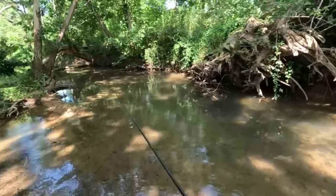Oh, there we go. That's getting. That's the kind of size I want to feel how it fights on this rod. And it's actually very easy. That's a solid one there. That's more like it. He's a little thinner, but that's a good spotted bass. Well, he's very thin actually. But he looks rough.